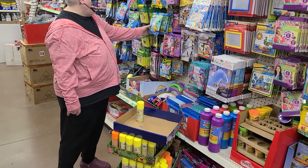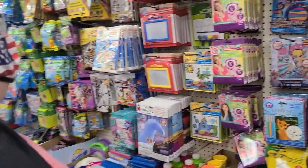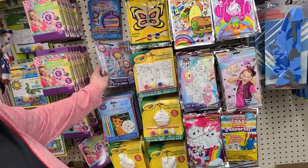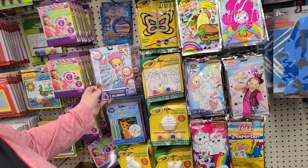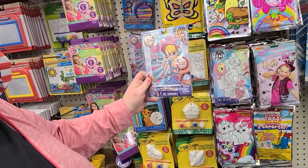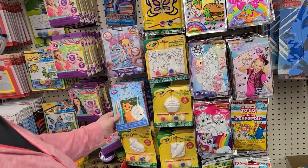What are you looking for? Just looking to see what they have. I never get to look at these little things. Well, talk to your audience. There's no music playing, so take advantage. I'm just looking at these. Here's Toy Story 4, Bo Peep activity where you glue pom poms on.